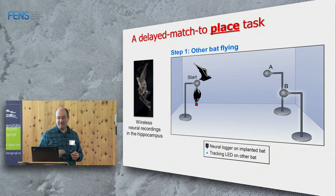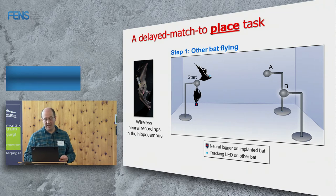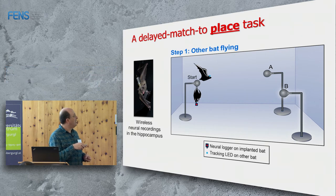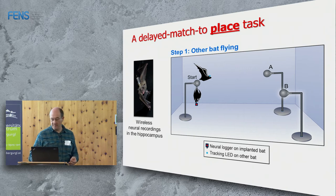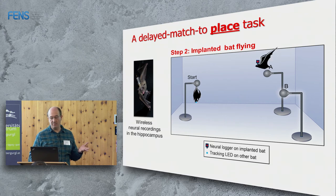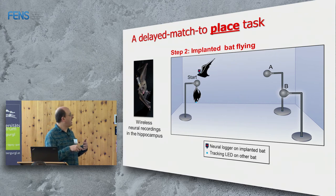We had two bats flying in one of the smaller flight rooms. We had a demonstrator bat and an observer bat. The demonstrator, in blue here, was trained to go pretty randomly either to ball A or to ball B. So let's say in this case it flies to ball A and then back to the start ball. The task of the observer is to mimic it, to do the same. So in this case it also has to fly to A. If the demonstrator flies to B, then the observer also has to fly to B. So it's a mimicry task.